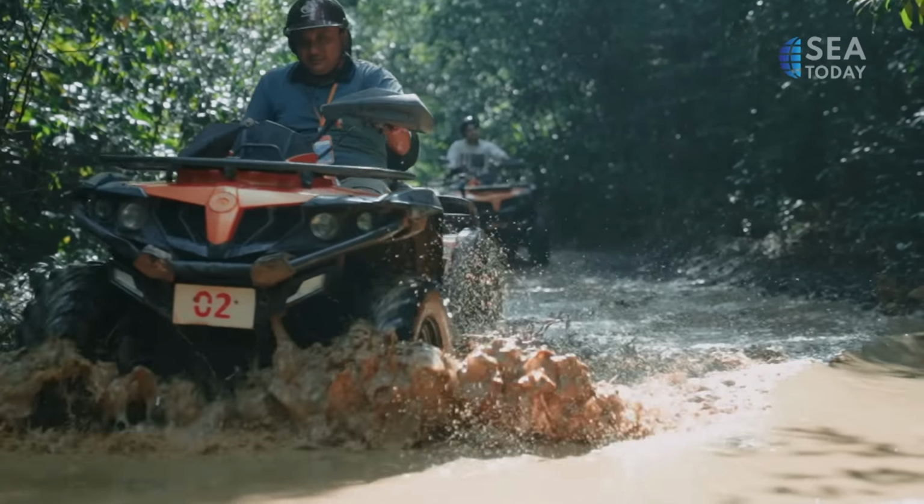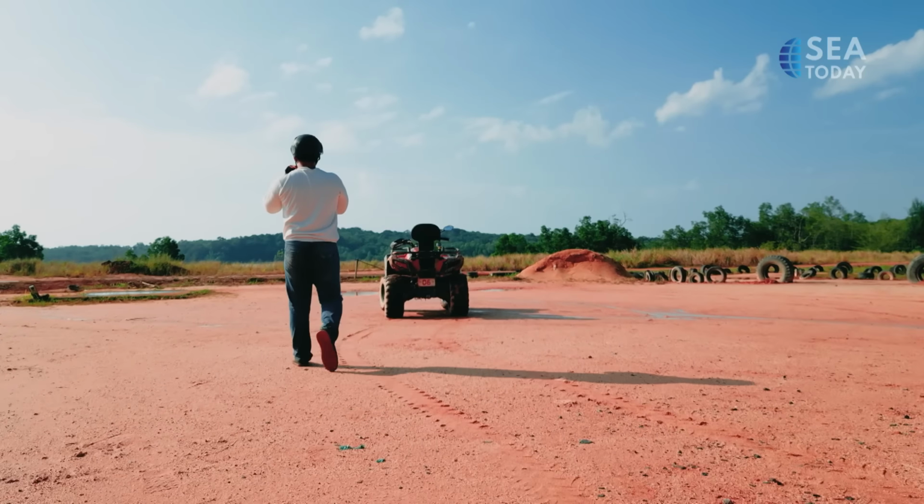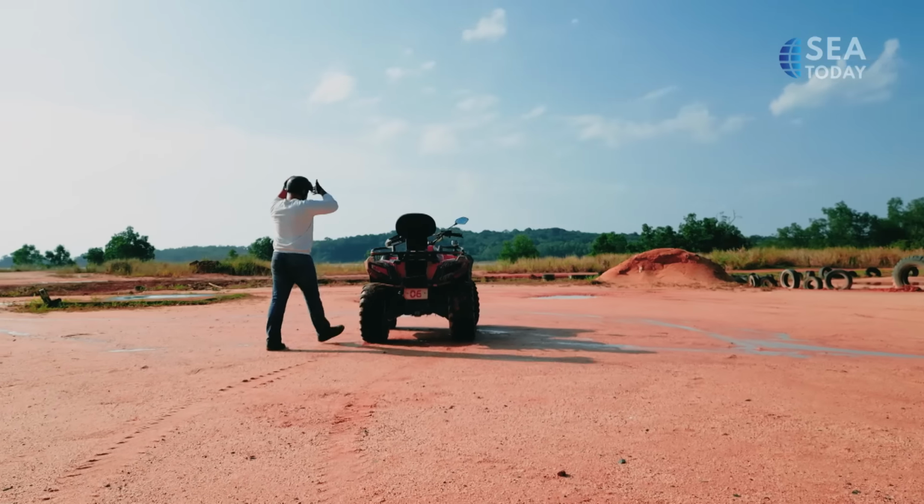After a relatively relaxing day in the mangrove forest yesterday, I figured it's time for a little adrenaline rush by riding some ATVs.